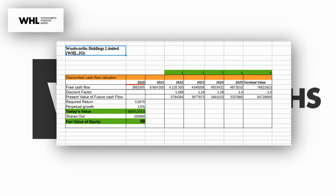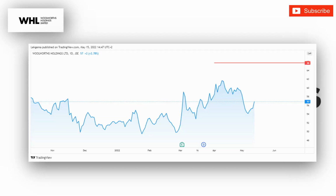Back to the intrinsic value of the company, we have calculated the group's intrinsic value to be 66 rands. On the day of the analysis the group was trading at 57 rands. So we can safely say the shares are currently underpriced, and it is safe to buy them and hold them while waiting for the price to rise to 66 rands.